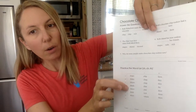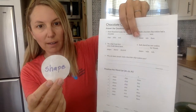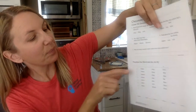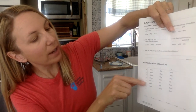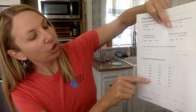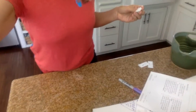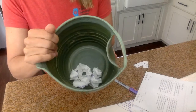I took all the words from this column and I wrote each one on a little piece of paper. I happen to have little circles. And I wrote each one: shape, shake, shame, shade, shave, shale, share. Shale is a type of rock. I took it from chocolate chip cookies. Then I took these and I crumbled them up, turned it into a fish in a pond. And I put all my fish in this pond right here.